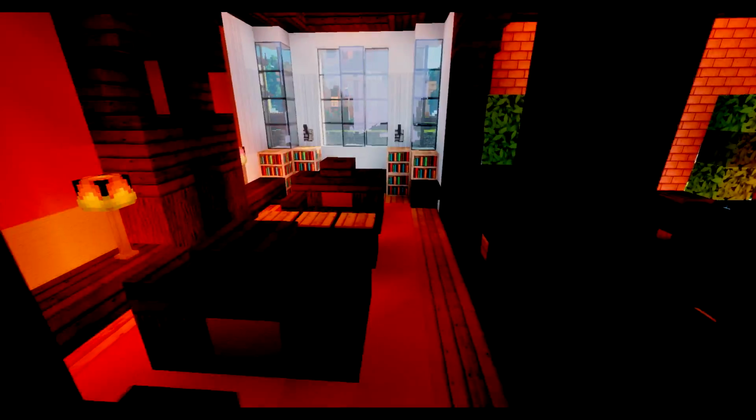Just look over here, and a really cool thing is that this window actually lines up with that balcony, and that's really nice as well. We have a carpet. I don't know why I do that. It's a pretty weird carpet.